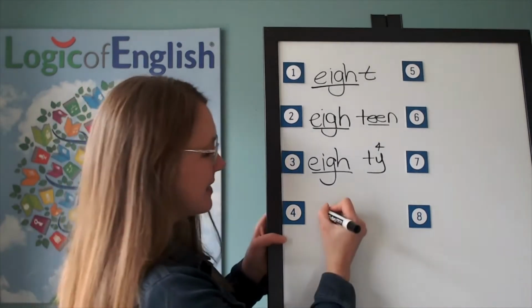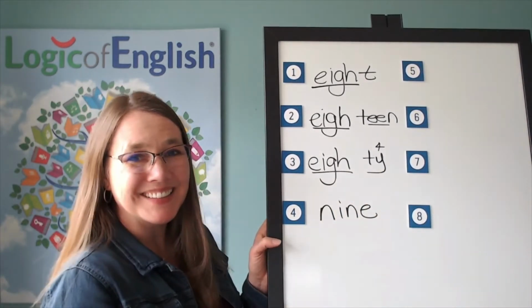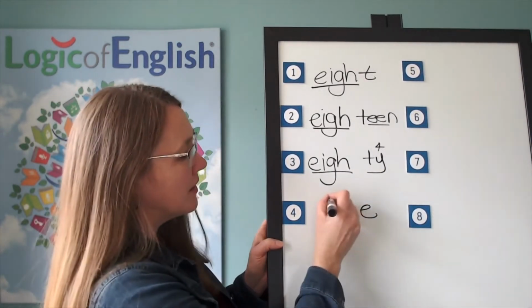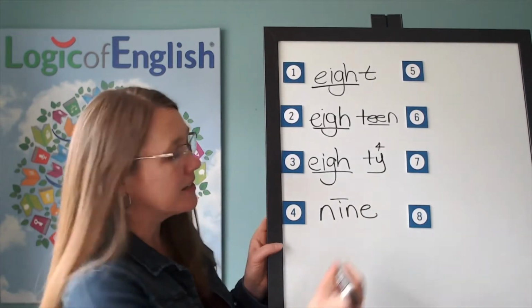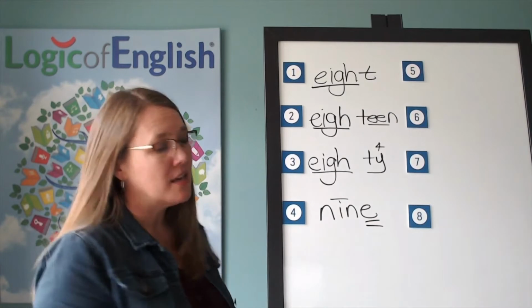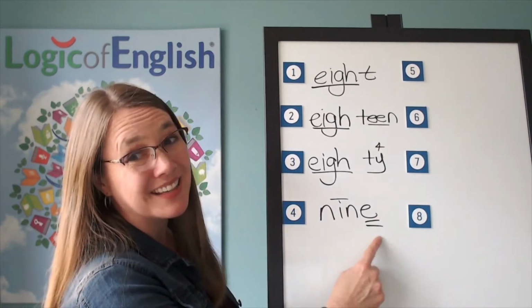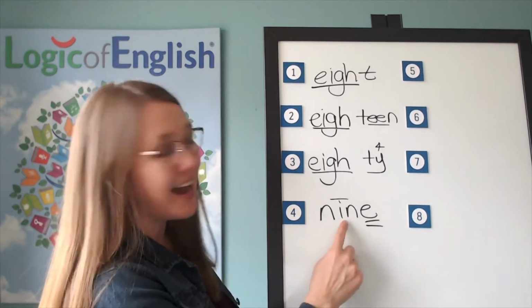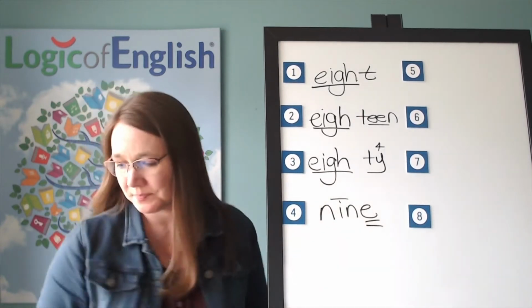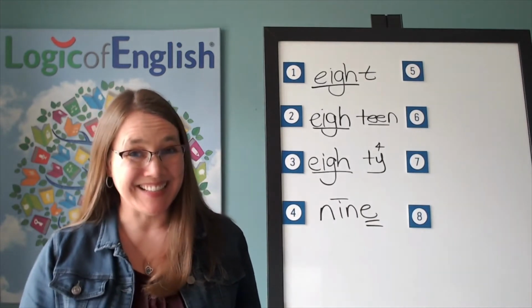Good, help me to write it. N-I-N, silent final E. How do we mark it? Put a line over the I because it said its long sound. Double underline the silent final E because it's silent. And why is the E there? The vowel says its long name because of the E. N-I-N, nine. The next word is, you've got it, it's nineteen.